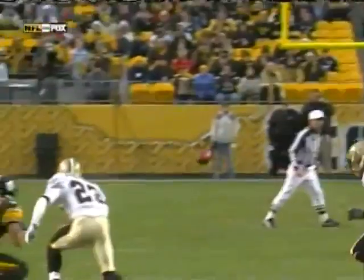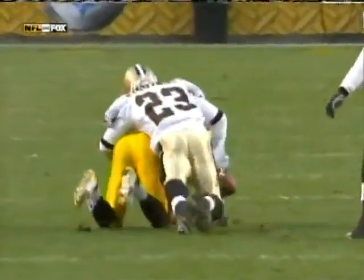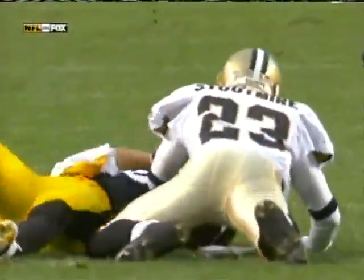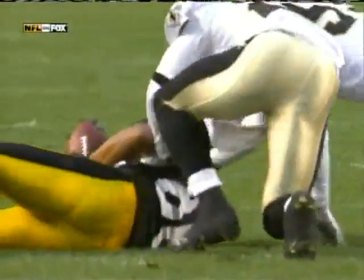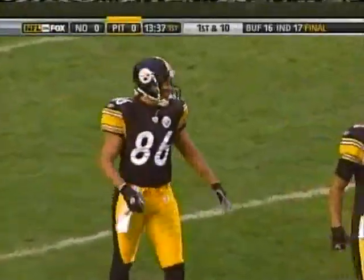I think the question is, was he able to secure the catch? I mean, there it is in his chest. Looked initially, the ball did, well, kind of hard to tell, but initially it looked like he made the reception, and then maybe the ball was loose, but there won't be a review.